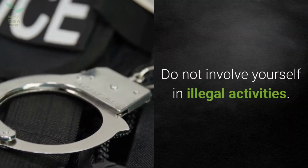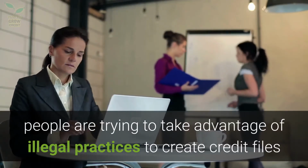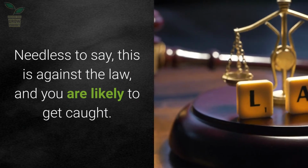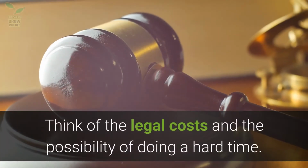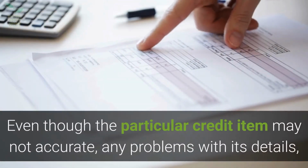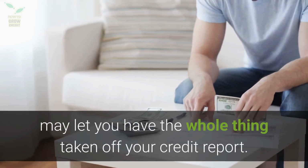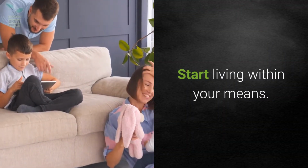Do not involve yourself in illegal activities. As we speak, people are trying to take advantage of illegal practices to create credit files that can get them into trouble. Needless to say, this is against the law, and you are likely to get caught. Think of the legal costs and the possibility of doing hard time. Even though the particular credit item may not be accurate, any problems with its details, like the date or the amount owed, may let you have the whole thing taken off your credit report. Start living within your means.